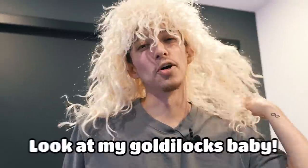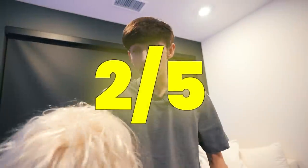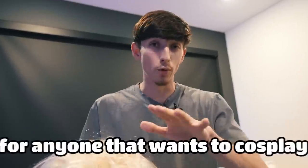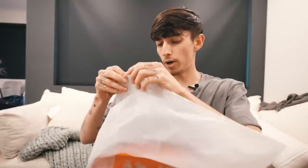Bro, I feel like I'm gonna look like a rock star right now. Hold on. Look like Goldilocks, baby. Next time I step outside, you catching me in this right here. For the wig, I'm probably gonna give it like a 2 out of 5, only because I don't think I'm actually gonna use this, but for anyone that wants to cosplay or change up their hairstyle, this will come in clutch. Let's open this bad boy up.